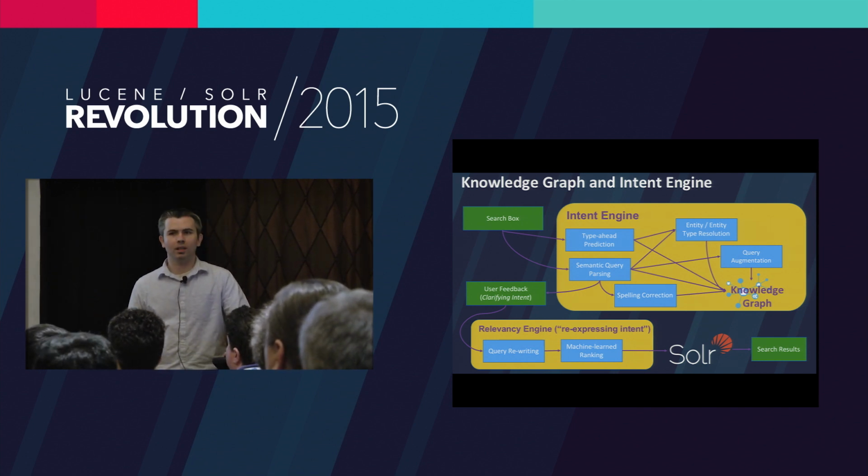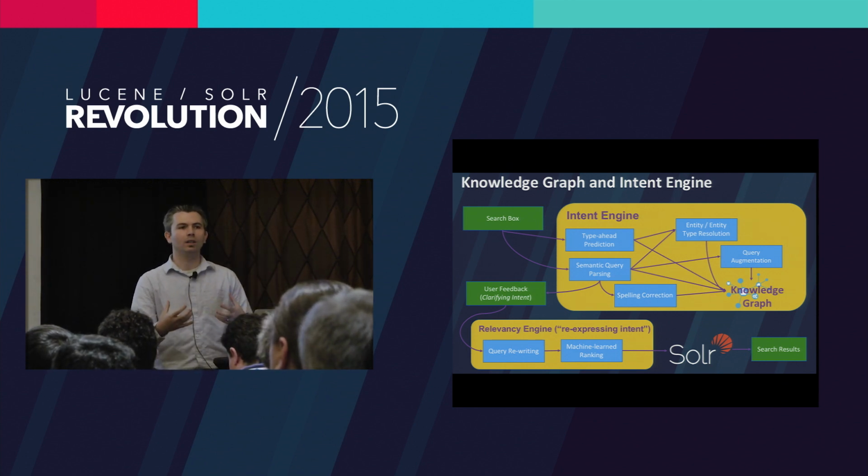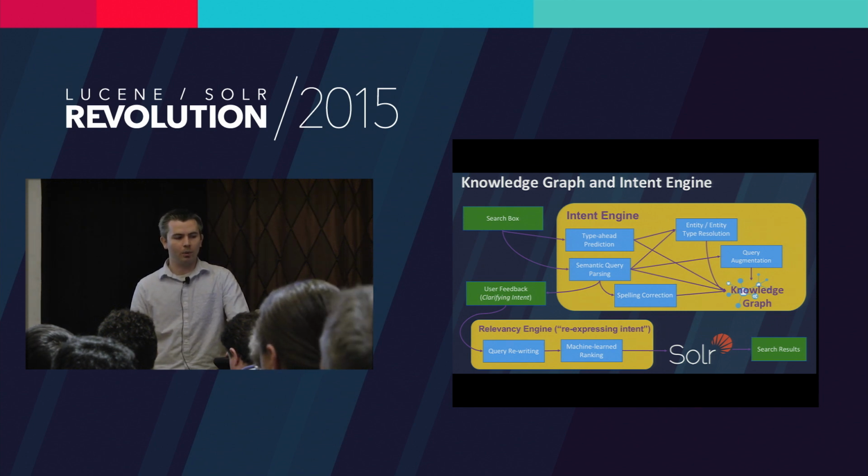Semantic query parsing is akin to what I showed you a few minutes ago, where we take that long query that the user typed in and actually parse it out into the appropriate understanding of the phrases. Spelling correction, I don't really need to talk about that. You guys all know what that is. There's many different implementations of that you can leverage in Lucene and Solr. We've done things slightly differently, but I won't spend so much time on that one.